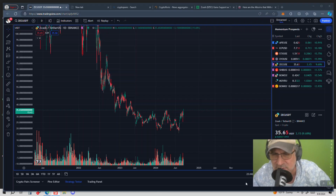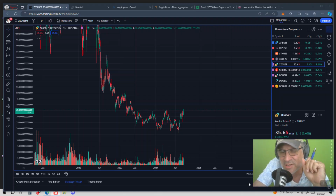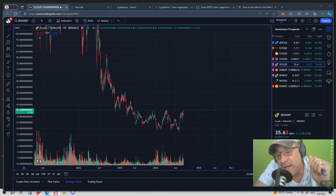Zcash, I got good news about Zcash. Zcash has certainly held its own, hasn't it? Zcash has stayed afloat in light of Bitcoin's recent collapse. It didn't really affect Zcash much at all. It was one of those that stayed buoyant, and I believe that's because there's a lot of institutional interest holding Zcash. They've absorbed a lot of its supply. A lot of strong hands hold Zcash.